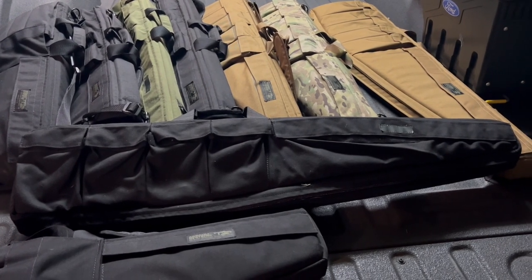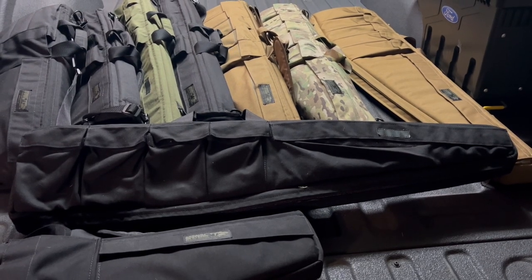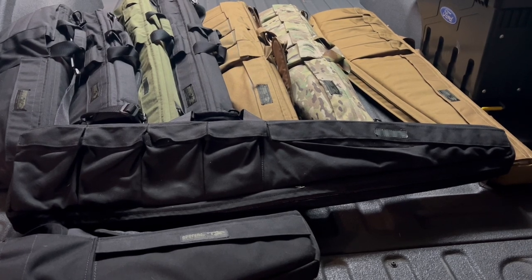And here's the shotgun one. I used to keep an 870 Remington in there. Then I switched over to my Vepr 12. It'll hold the 5-round mags of the Vepr 12. They'll be a little snug, but they will fit.